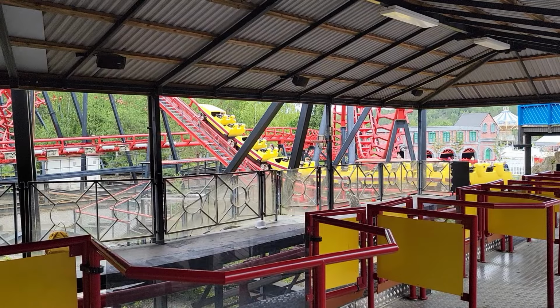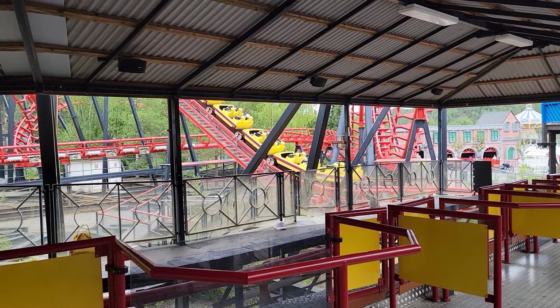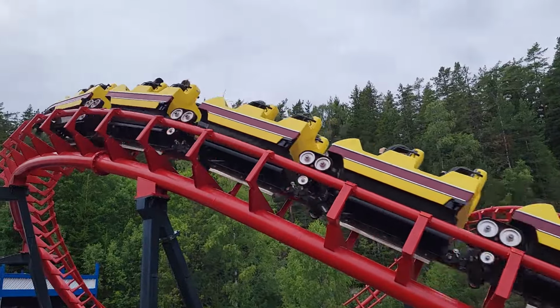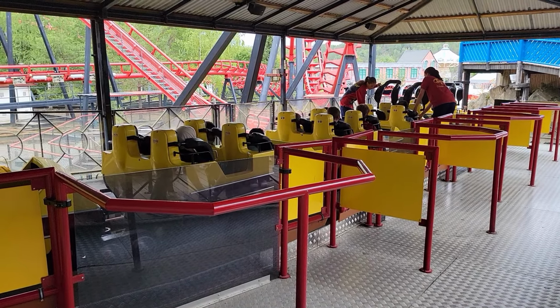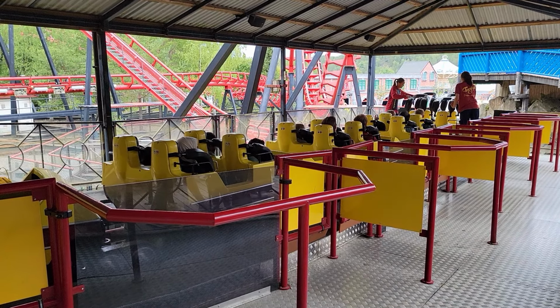When you reach the end of the queue, seating is on a first-come basis. You can select any open row. I find the back far more comfortable. The front gets pushed into a few of the turns, and the laterals can cause some headbanging and/or neck chopping. That is because riders are restrained by an over-the-shoulder harness, similar to most looping coasters from the time period.